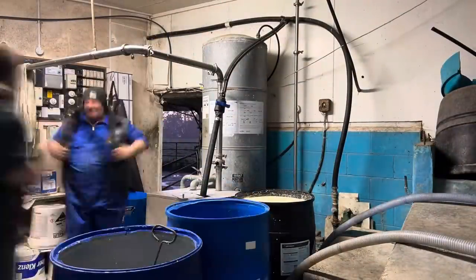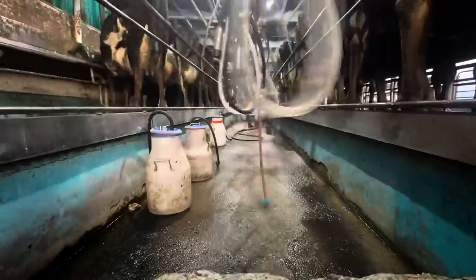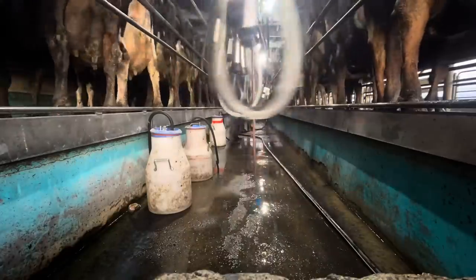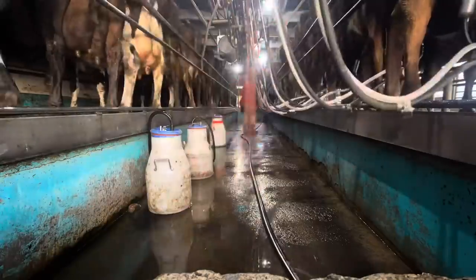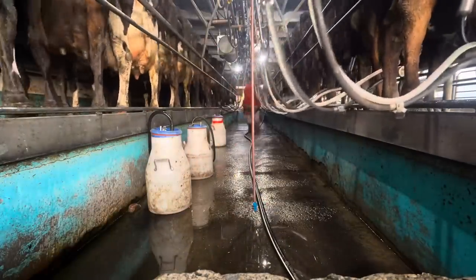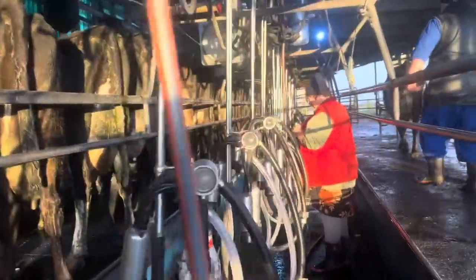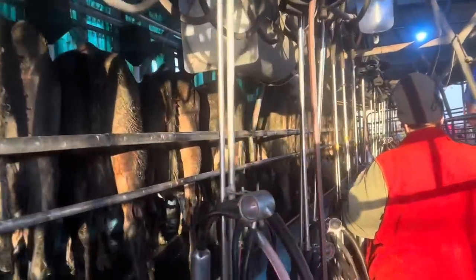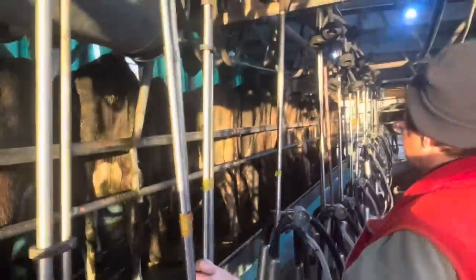Alright. We're just shifting that milk over. One cow left. We have one naughty heifer who decided to kick this morning. That's all right, she's up there. I had to get the rope and rope her up, tie her to the rail, and then cup her up because she's just too aggressive.